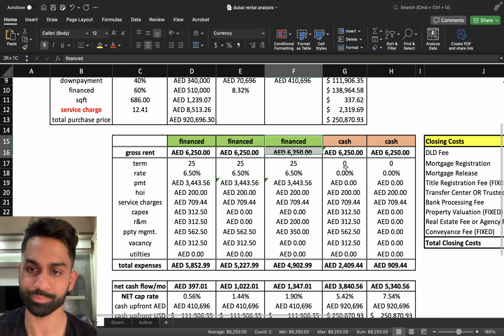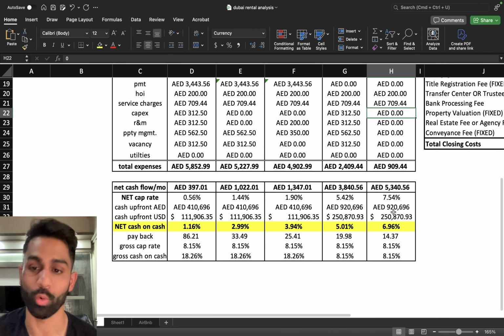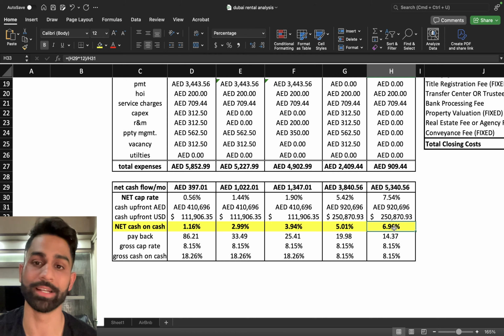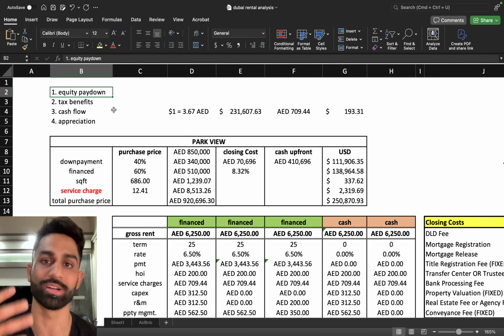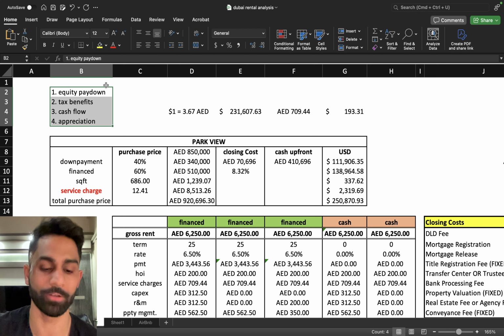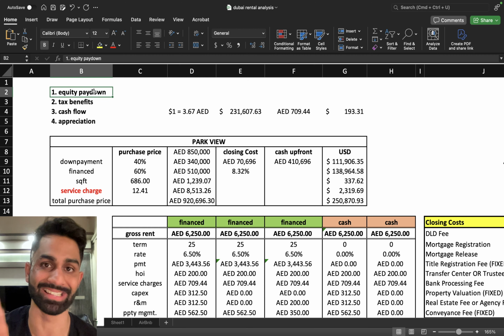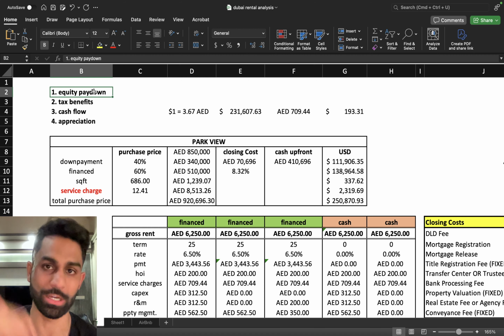And this right here, again, is some of the other analysis. So let's say that I decide to buy this all cash. Then of course my cash on cash is going to be much better, 5%, almost 7%. But then you lose out on one of the biggest benefits, which is equity pay down, right? You're not allowing your tenant to pay down the equity for you, because these are the 4 big benefits of owning real estate in the first place, which is equity pay down. This is what the tenant does for you. He or she pays down the equity for you as you take on a mortgage.